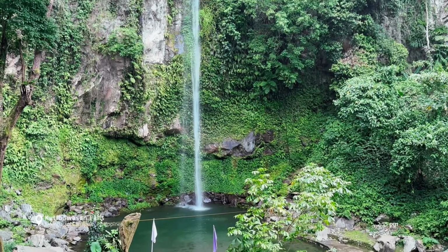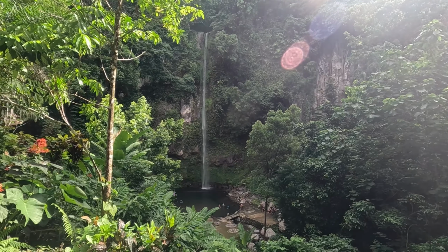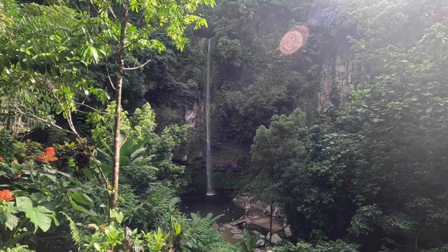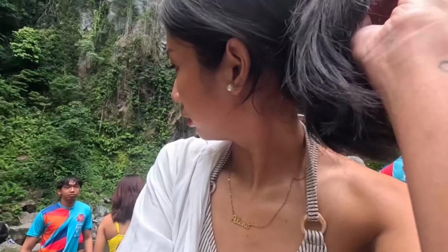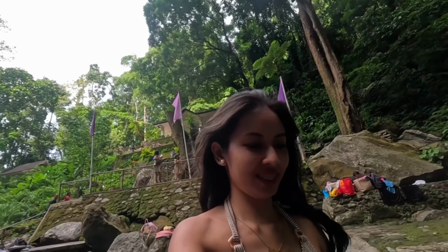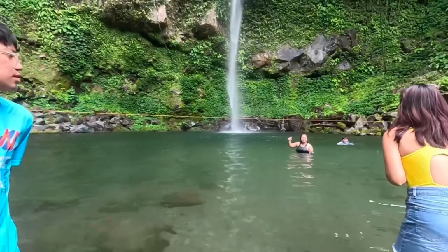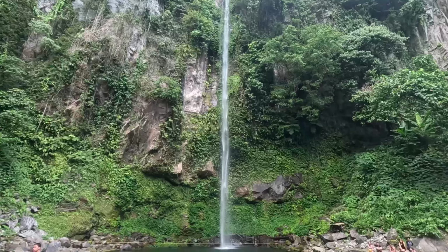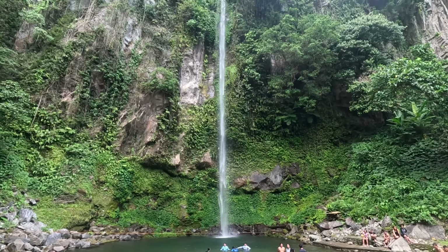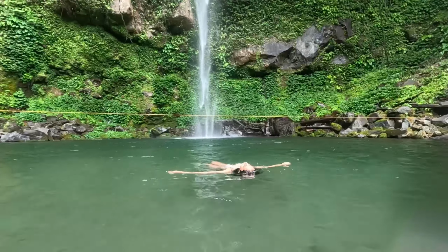Katibawasan Falls, standing at 250 feet tall, is the tallest waterfall on Camiguin Island. The view is absolutely stunning, and below is a pool that's perfect for a nice cool day. Ligo na kami, guys. Lamig! Woo! Punta tayo doon, oh! The pool is quite shallow near the base of the falls and gradually gets deeper. While the water flow can be stronger than it is at the moment, you can still enjoy a peaceful and beautiful spot to unwind and connect with nature.